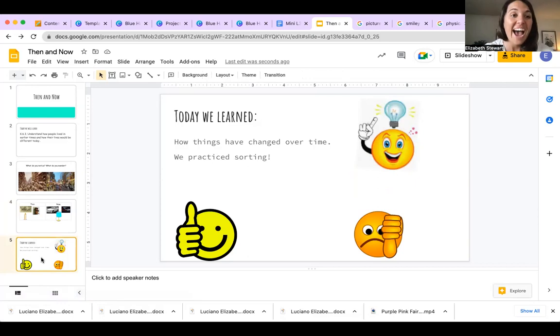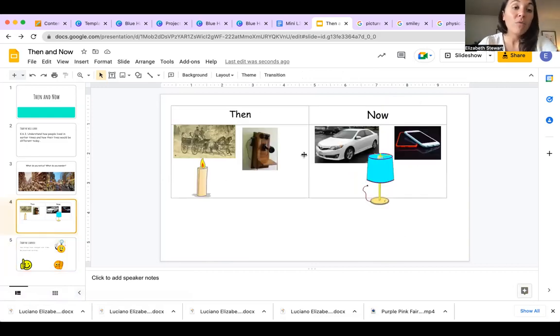So what I would like you to do is find a piece of paper, and you're going to fold it in half. And on one side, you're going to draw the past. So maybe you want to draw, I'll show you the picture, the old phone. Maybe you could draw a candle. Maybe you want to draw a horse and carriage, or you can think of something in your own mind that you've learned when we learned about Thanksgiving or George Washington. And then on the other side, you're going to draw now. You're going to draw your own picture, and you can use my examples, or you can think of your own, something that you really like at your house that you don't think they had back in the past.